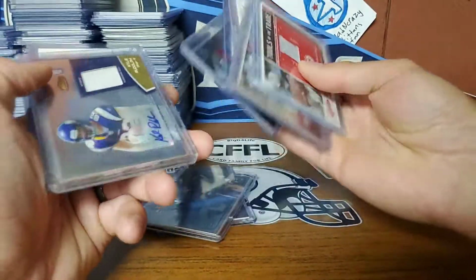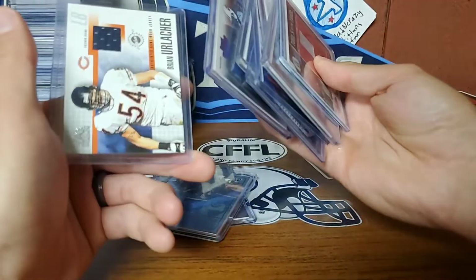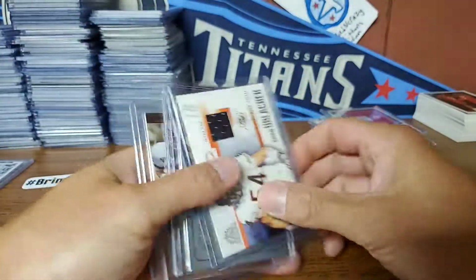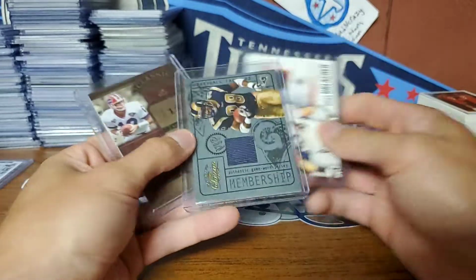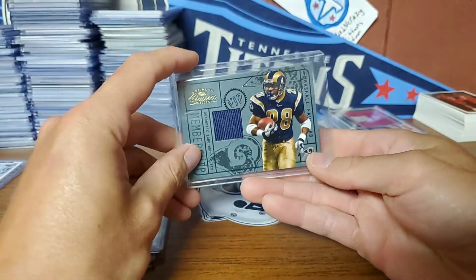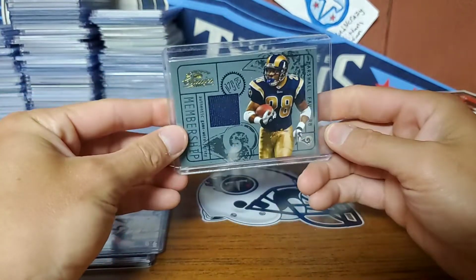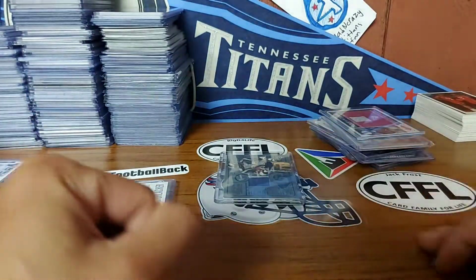And he's like, yeah, $3. I think it was for like the Marshall Faulk or something like that. This one might have been in this lot. Yeah, it was. So I asked him about this one. He goes, $3. The more you buy, the better. And I was just like, cool. I was like, that ain't bad. We'll work on the deal afterwards.